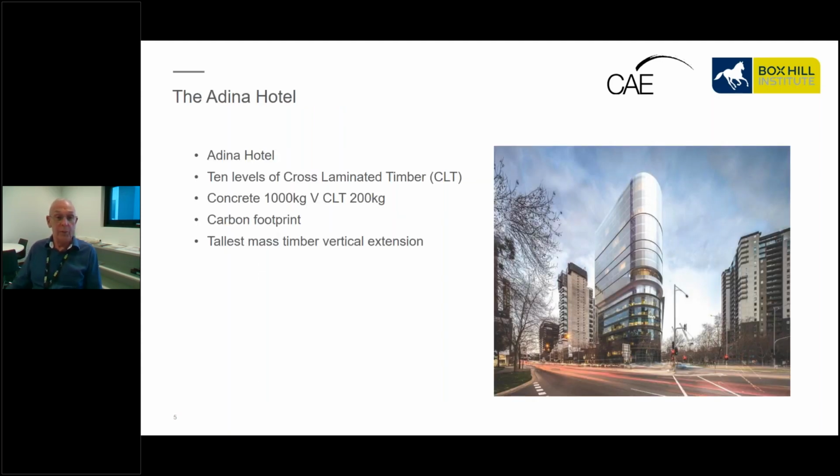All right, well, let's get back to this building here, I promised you. Did anybody guess what the building was? It's the Adena Hotel, and they chose to vertically extend their existing concrete building by 10 levels using cross-laminated timber. As a result, they did not have to underpin their foundations, as cross-laminated timber is 1/5 the weight of concrete, thereby reducing the impact on the foundations of the extension.